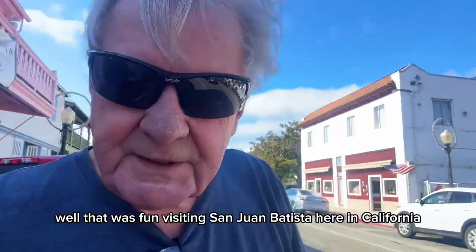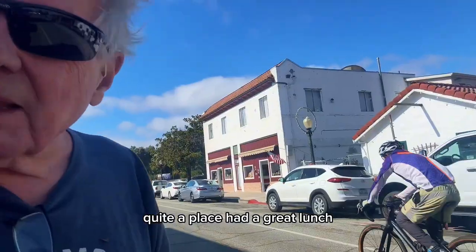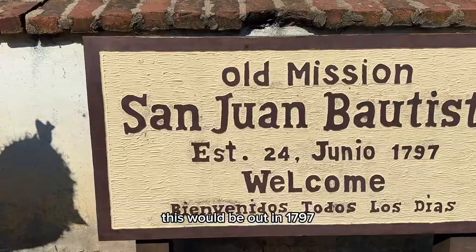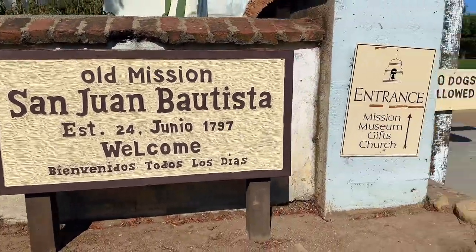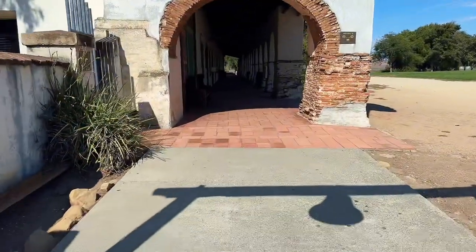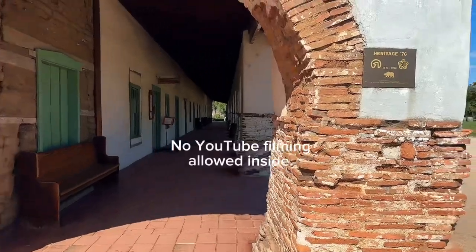1799. Well, that was fun visiting San Juan Bautista here in California. Got a place, had a great lunch. Built in 1797. Scooter can't go, so we'll go in one at a time if they let us in. Let's see.